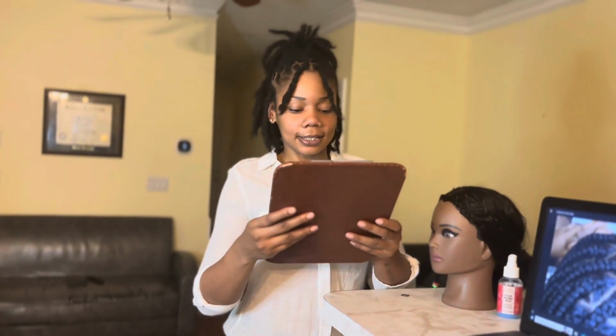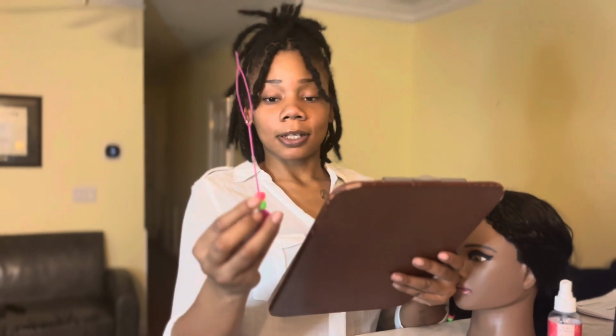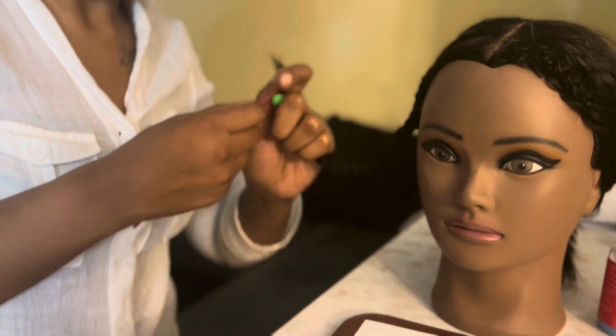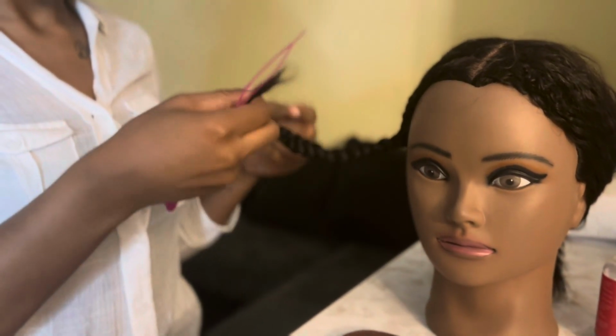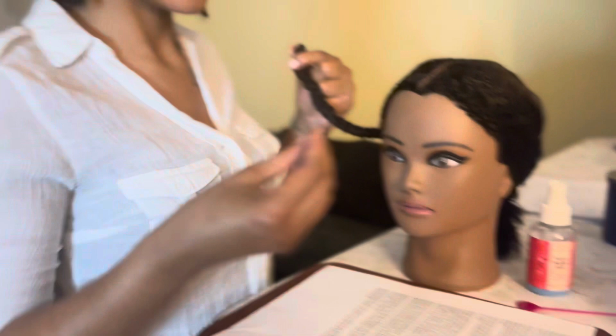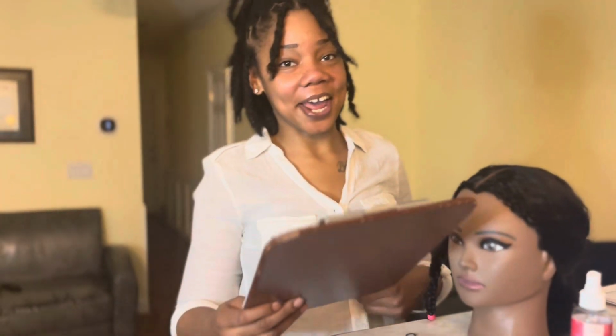A bonus technique I'd like to discuss is achieved by using the beading tool. First, you slip on the beads. Then you slide your hair through this loop here. Once you push the beads onto the braid, you remove the tool. Then you tie a rubber band around the braid to seal. Now we just gave our basic cornrow a little pizzazz. Beaded styles are cute for the kiddies, especially to add a little fun.